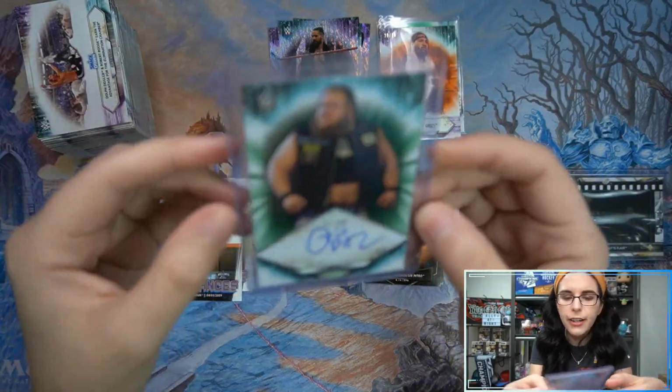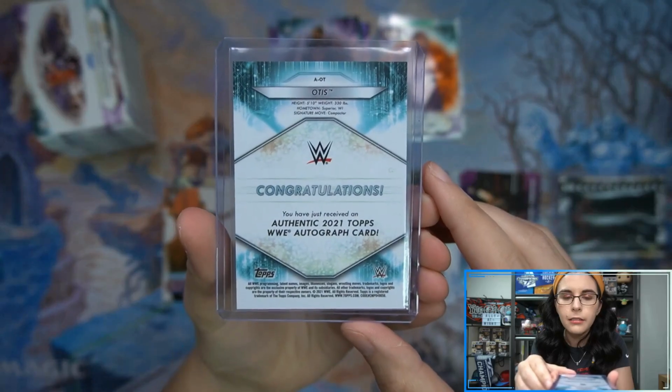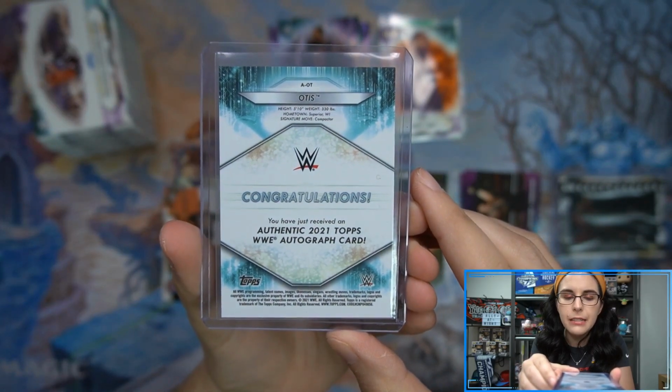First hit of the box, I did find our autograph. Had Otis here, 71 of 99. Authentic 2021 Topps WWE autograph card.